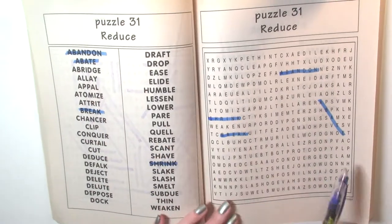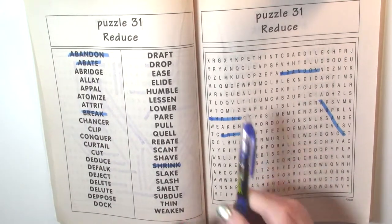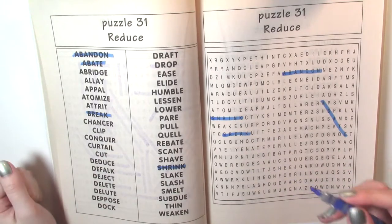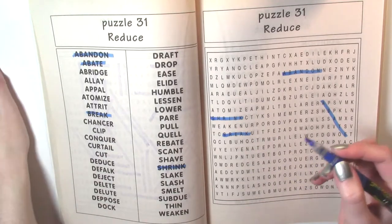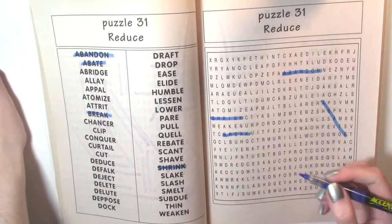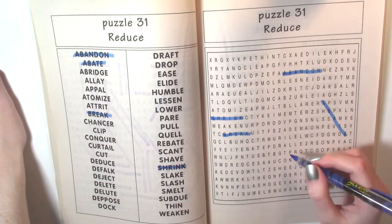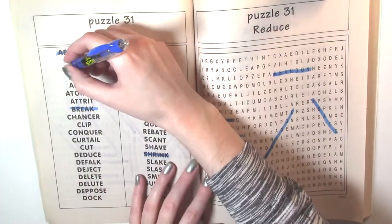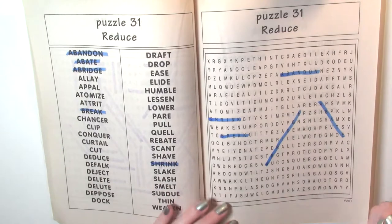Break. Perfect. My nose is running. One moment, please. Okay, so sorry. I promise you I'm not cheating. My nose won't stop running. What was I looking for? Abridge and allay. I don't even know if I'm saying that right. Abridge is right here. Perfect.